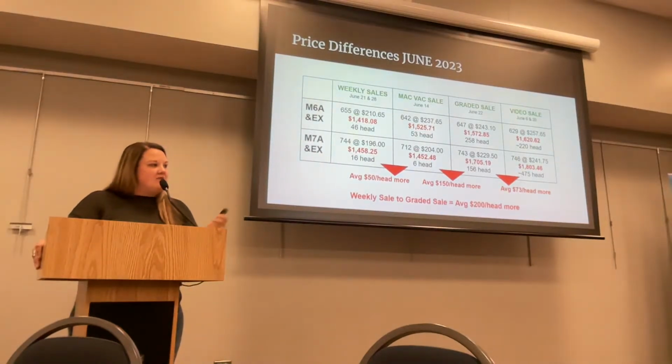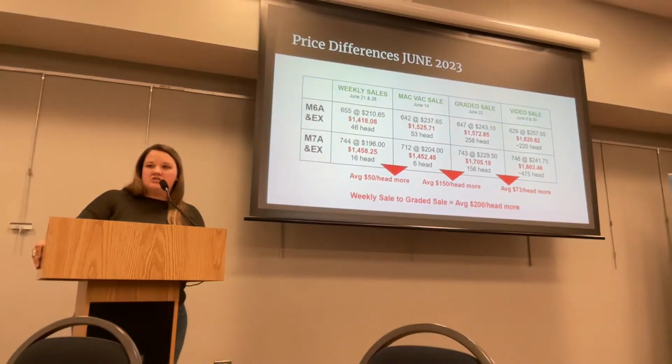So we know a lot of people, like we were talking about, really want to shoot for that video sale, put them on a board sale. And there's added advantages of that. As far as you get to weigh the cattle at your house, you don't have the added freight cost of hauling them to a barn.